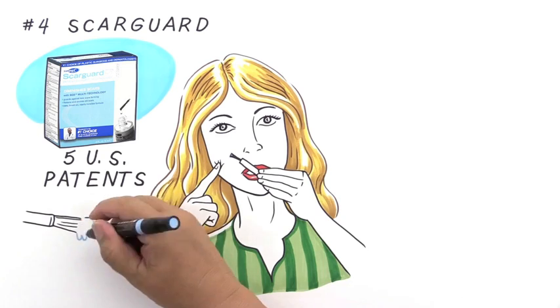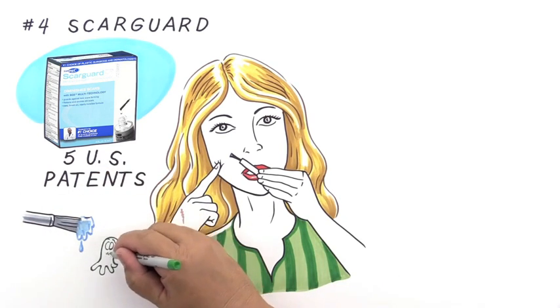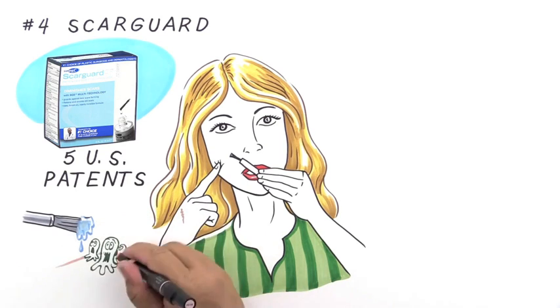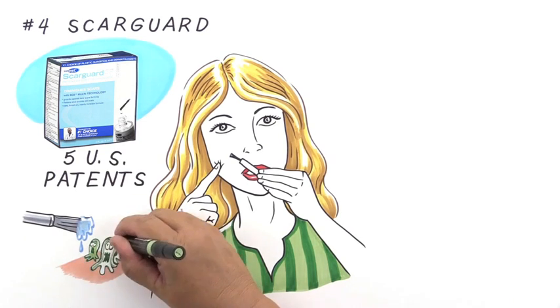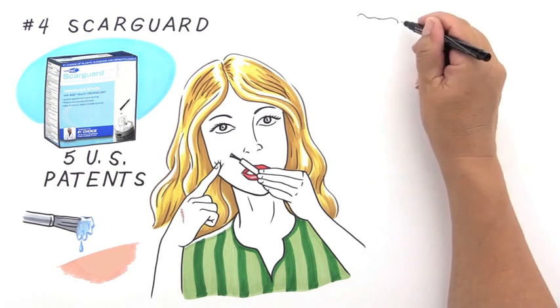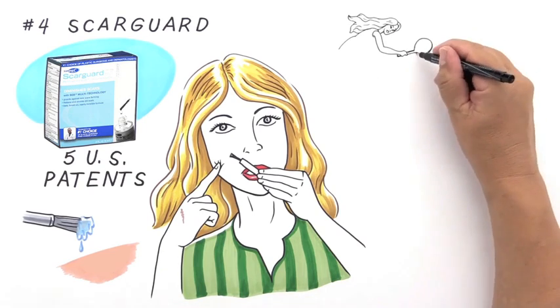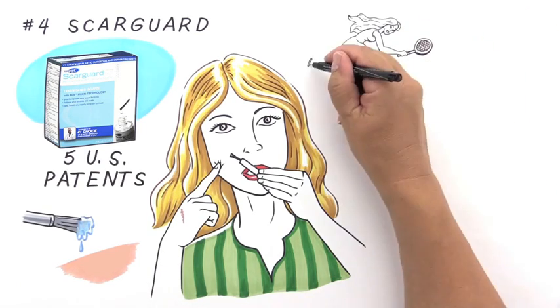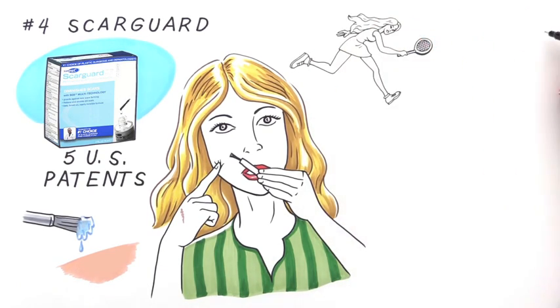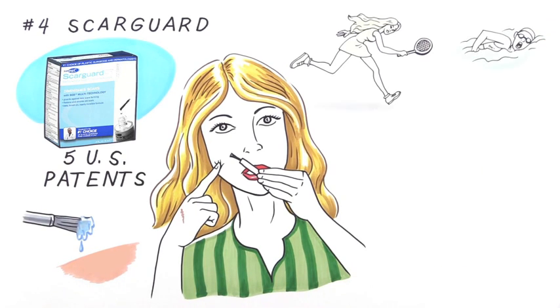For the first 10 seconds, it'll smell like the doctor's office. That's important because it's cleaning the skin. You don't want dirt and bacteria underneath your silicone. The smell disappears after 10 seconds or so, but the protection lasts. ScarGuard is so reliable, you can bathe or play sports and it won't come off. It's so thin and clear, you can even wear it under your makeup. It's scar management that works for your scar and your day-to-day life, so you can actually use it.